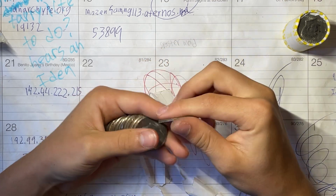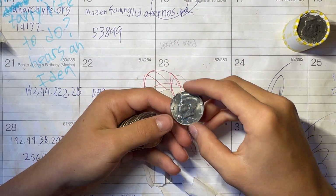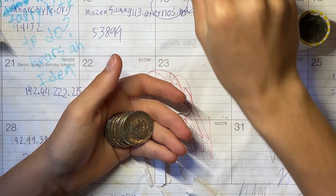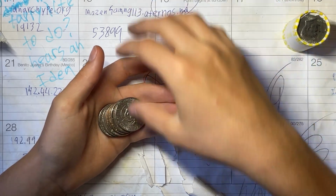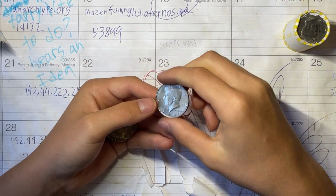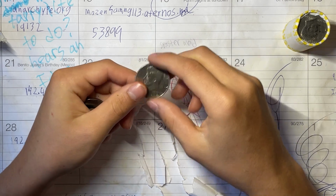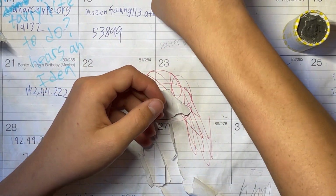Maybe I'll take a few of the ones I don't care for back. 1984, it was really worn. So was that one. That's a really nice one. I might keep that one. That one's a nice one. Even though probably finding nice bicentennials is pretty common because a lot of people like to hold on to them.